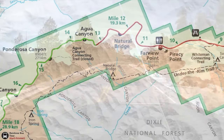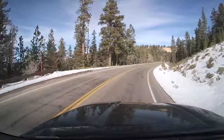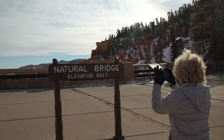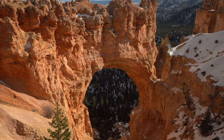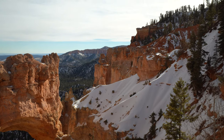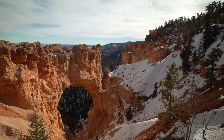As we leave Ponderosa Canyon, the next place we want to pull into is Natural Bridge. The view should be pretty spectacular here. Behind me is why this is called Natural Bridge. There's an arch.